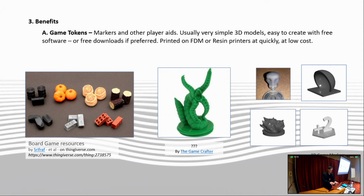I tried to go through and label where these things came from, and there's links to some of these as well to go to the guy's site if you want to try to download them. But you can see on the left side there, he's got a number of different elements that you can download and use in your game. And it's a pack. You download that and you have all of those. And it's free. You can see in the middle there, one of my favorite miniatures recently is the weird Cthulhu-looking thing that you can get at the Game Crafter. That's another FDM print, which, like I said before, looks really nice. It's a fairly smooth print, and it's a very cool shape and design.